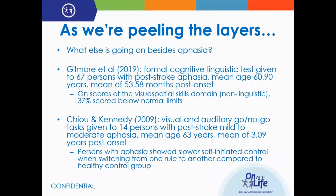So now with all of that information in mind, let's apply it to functional impairment. If a person has a left hemisphere stroke that affects the language areas of the brain, it is likely that key areas affecting cognition can also be impacted. Here I've presented some research articles that show that when adjusting for linguistic factors, a significant number of persons with aphasia demonstrate underlying impairments in visual spatial reasoning, as shown by this Gilmore et al.